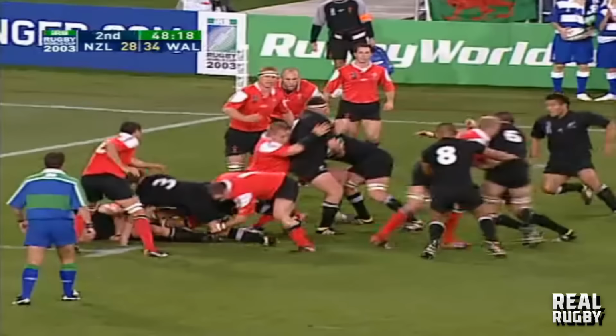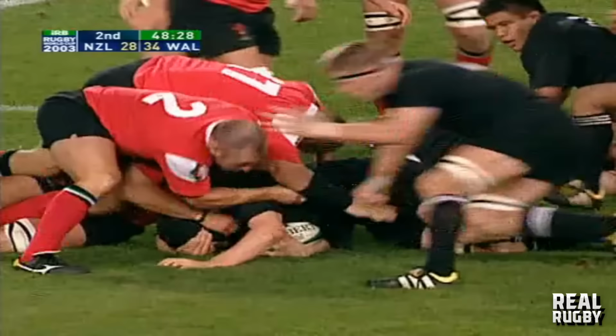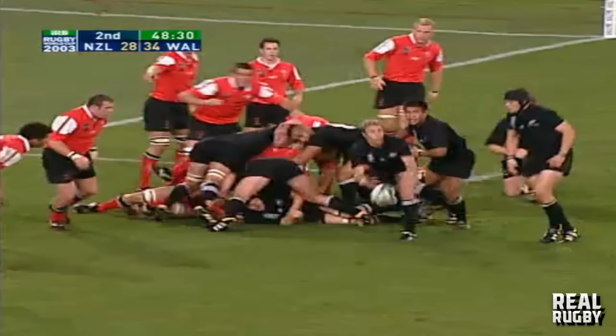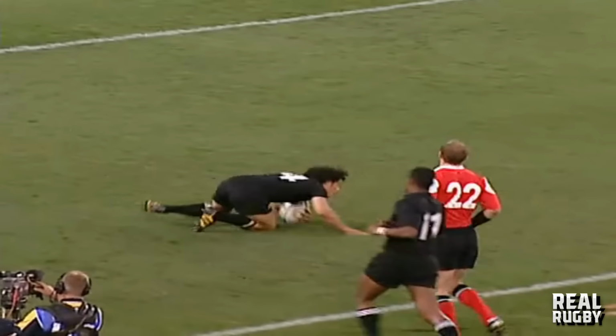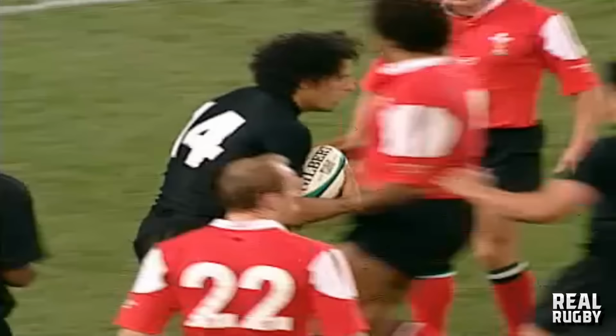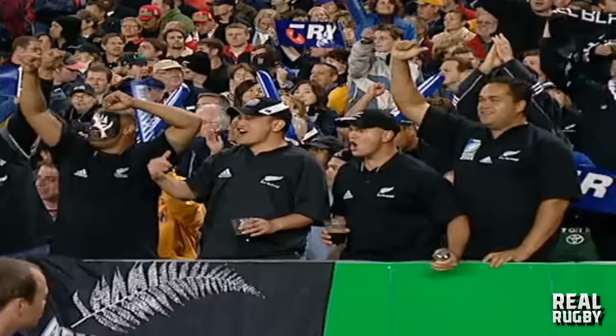And again, the All Blacks untidy. Ali Williams. Patience needed here from New Zealand. Spencer on the loop. Howlett. There it is. Doug Howlett put some sanity back into it for New Zealand. That's a super try from New Zealand.